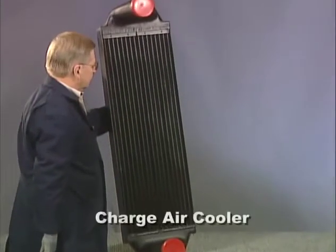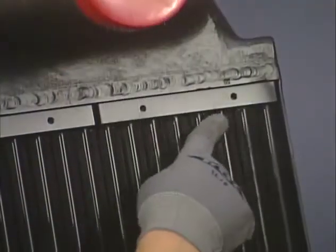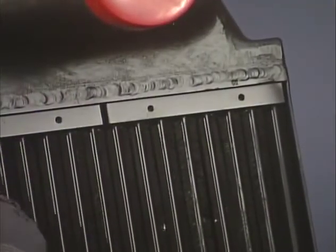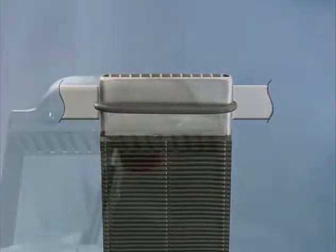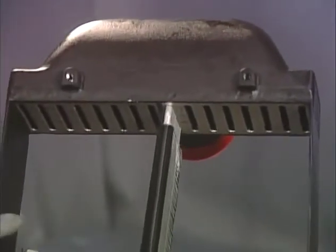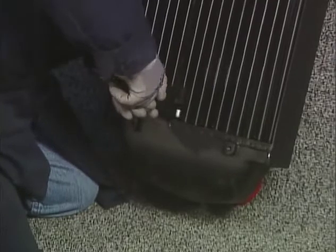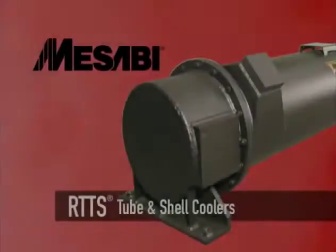The Mesabi Charge Air Cooler has a core made up of a single roll of multi-ported, highly efficient and lightweight aluminum cooling tubes. It also has seals held captive in the header plate. Once a tube is inserted, a seal is created to withstand charge air pressures. Mesabi Charge Air Coolers also dismantle and reassemble using simple hand tools.